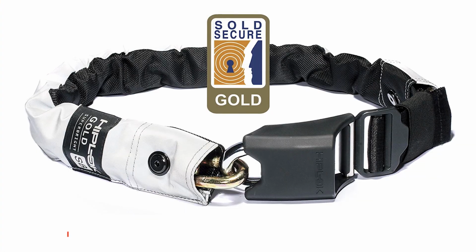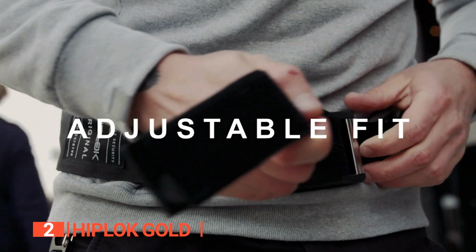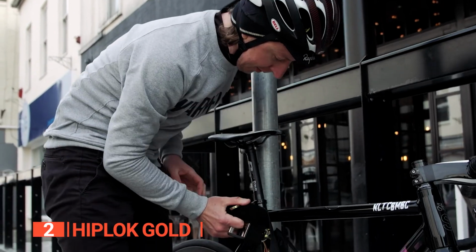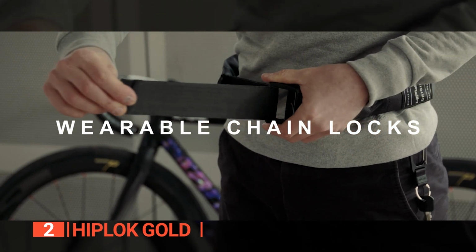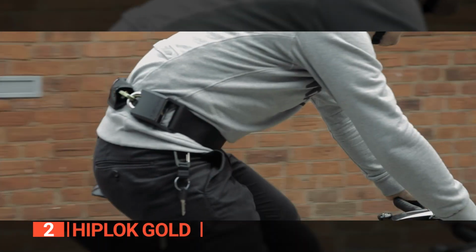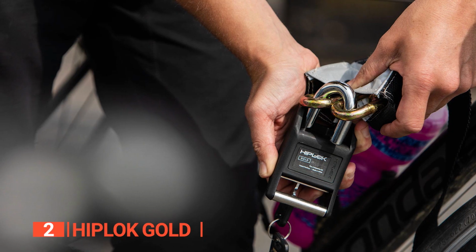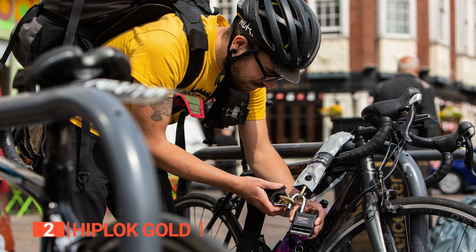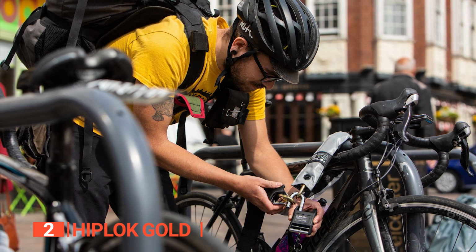The second product on this list is the Hiplok Gold. As the name implies, this is a wearable lock you can fit around your hip with its patented carry system. It has the company's proprietary adjustable buckle fastening, which quickly adjusts to comfortably fit the waist while riding without locking to the body. The chain is made of thick hardened steel links, has a 33-inch locking length, and has a padlock with a half-inch thick shackle at the end.